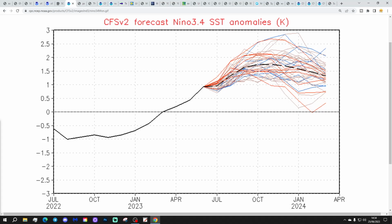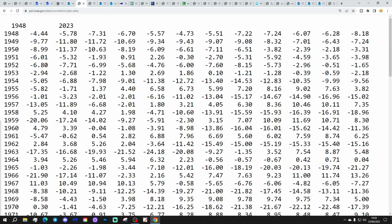So we're going to have to wait and see how strong this El Nino gets, whether it becomes Modoki in nature, and we'll know much more, bring you much more information about it when we do our winter update starting in September. We will probably do an El Nino update again in the next couple of weeks, I would have thought.